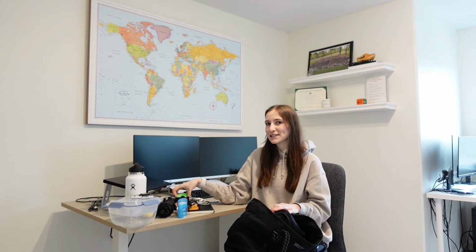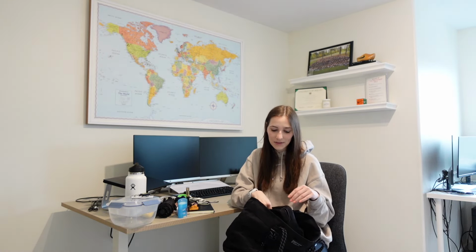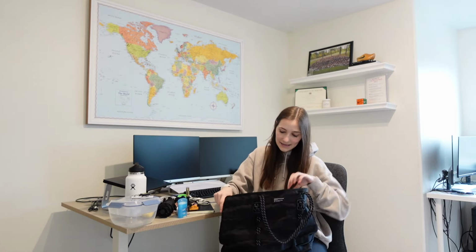I bet you can find this at Dollar Tree or something, but I have it in my just in case pouch, just in case. The rest of the things in here are literally just pads and tampons and like toiletry items, so we don't need to go through that. But that is pretty much everything in my bag right now.